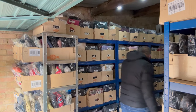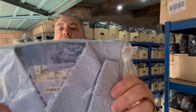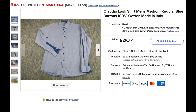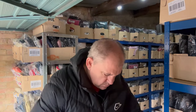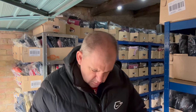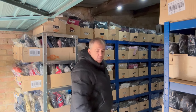Right, next we've got a shirt, Claudio Lugli, 10526. Claudio Lugli. Go straight in the bag. So this one is going to the Highlands of Scotland, so it's quite expensive to send, so I'm going to send that through with Royal Mail. So tracked 48. Right, pair of trousers, 9187 by 5.11.